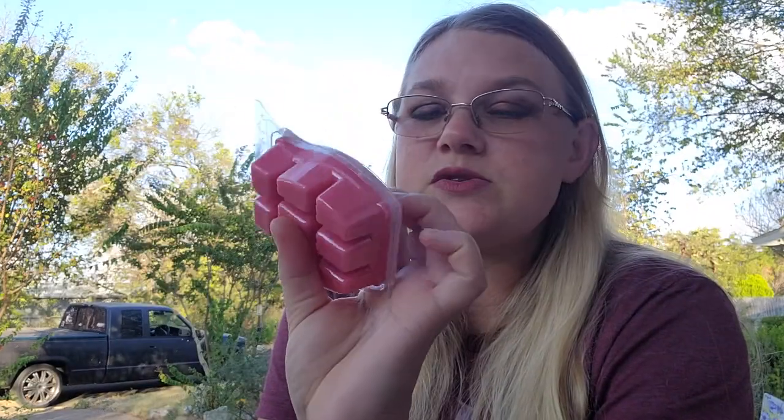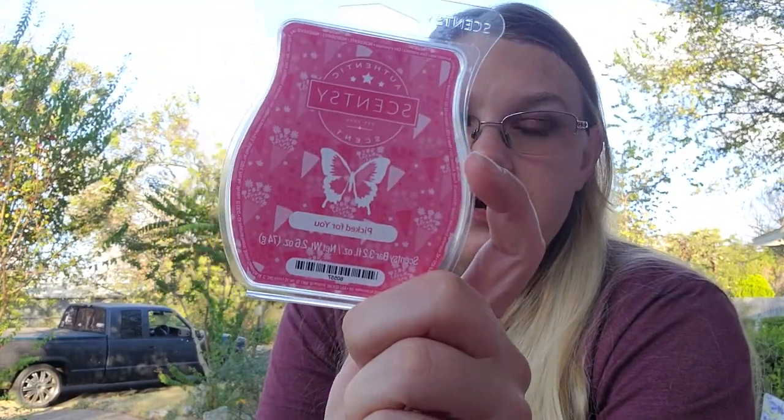It's delicious. Extremely delicious. Okay, then we have a Picked For You. This was a Mother's Day collection scent one time, one year. But I love this one. It's a beautiful floral flower scent, and it just smells good. I think this was 2020's Mother's Day collection. So that was the Picked For You.